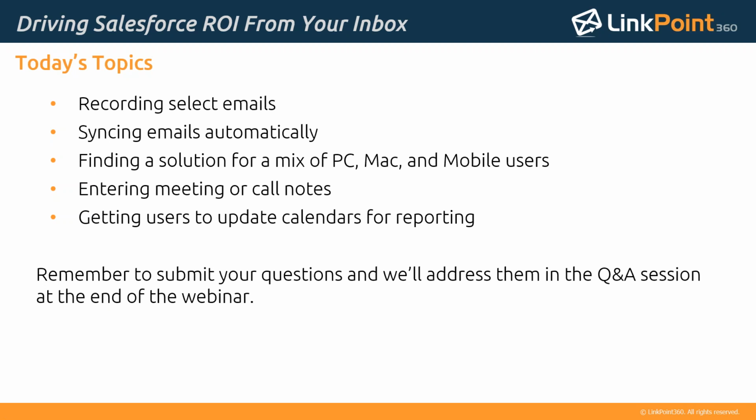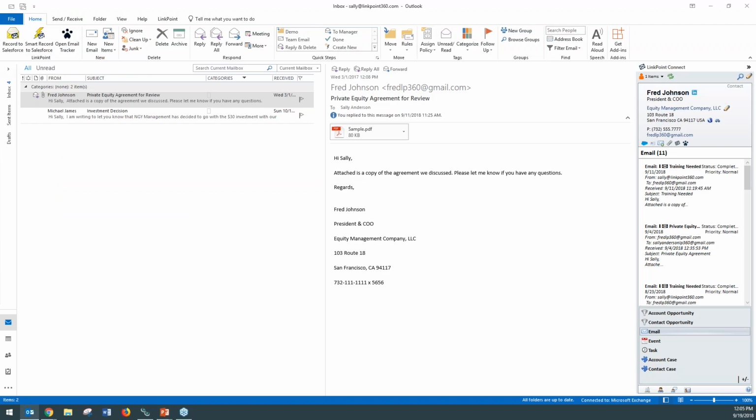Let's see here. So let's start with email recording. And hopefully everyone can see my Outlook. Email recording is the number one reason that customers turn to us, especially for Salesforce integration. All three of the editions that I've briefly highlighted do support recording select emails.